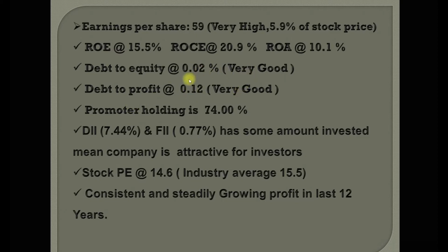This is another most attractive part of this company, because the company has become virtually debt free, and that happened very recently. Promoter holding is 74.00, which shows that the promoter has very high confidence in this company, and they hold more than 2/3 of the company's shares. The share of DII and FII is 7.44 and 0.77% respectively, meaning that the company is attractive for investors, even though they haven't invested a much larger amount, but at least it is attractive for investors.